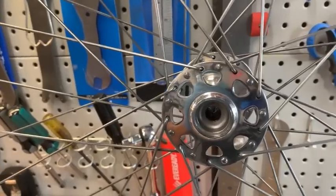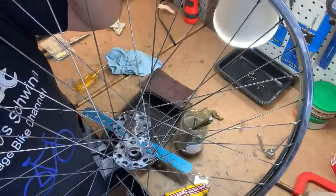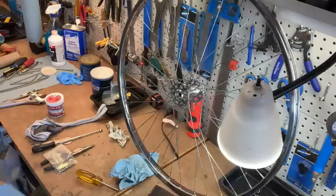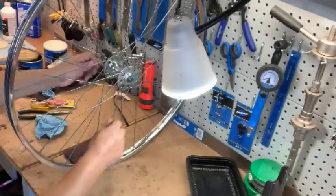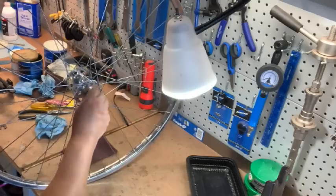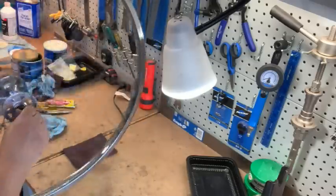The axle should be ready to go. Polished and no grime, no scars, no pitting. Alright, let's go ahead and put some grease in it, get the bearings, put the axle through there. Alright, the front one's done too. Went ahead and tightened the cones and lock nut, and it's spinning really good. Alright, and the front rim is done.